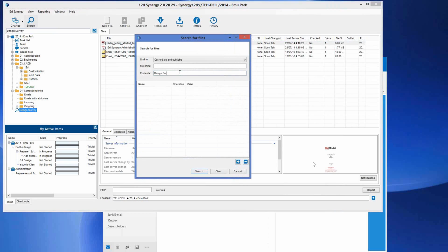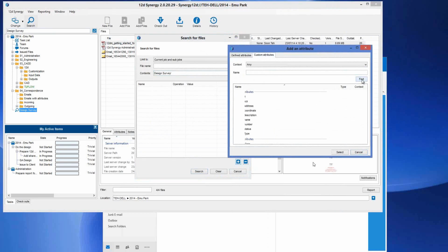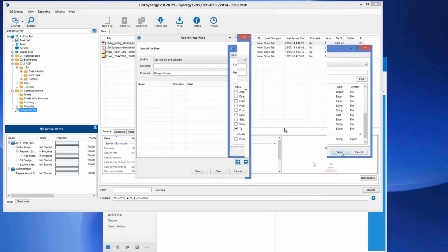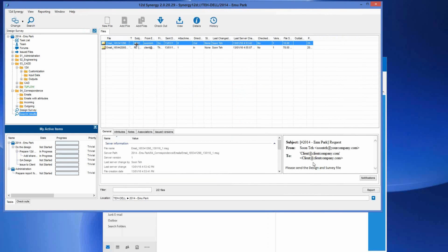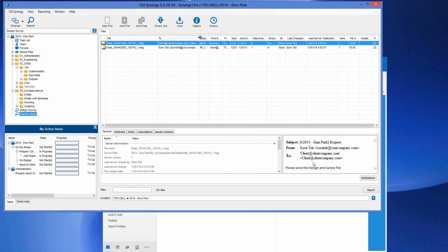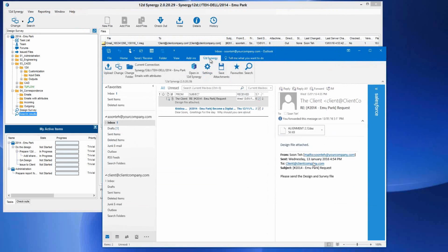Now, what if I would like to search just for emails? What I can do is click on search, and again I'm going to key in the words design and survey, and I'm going to include the following filter. I'm going to pick any document with the attribute email type. I'm going to indicate asterisk, which means that any email is searchable. Click. There it is. It's the same search for the words design and survey, but restricted only to emails.